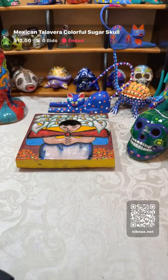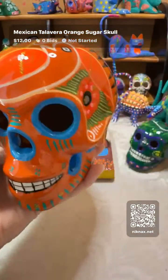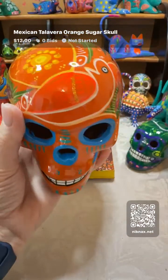And here's the orange one coming up. We'll take a look at some of the glowy bits on him. He's got some glitter too. He's fancy. See the glitter on his head?